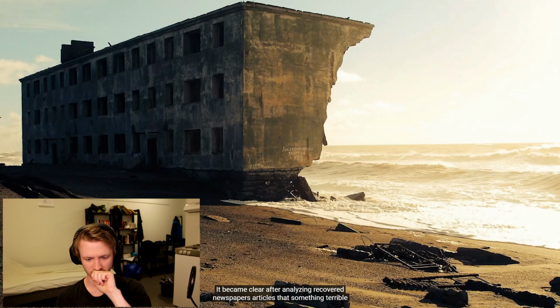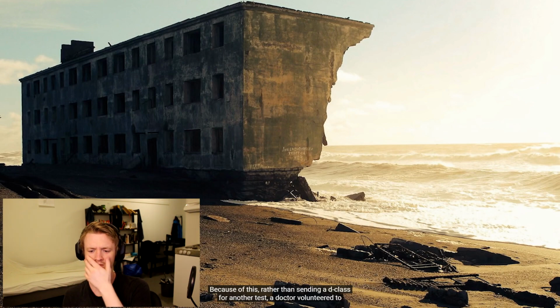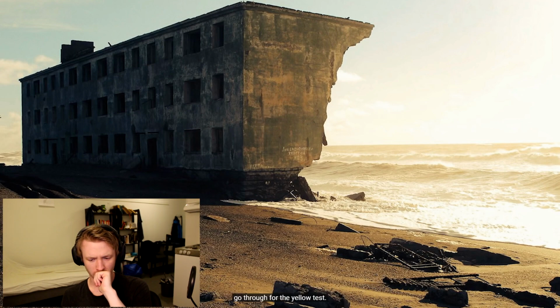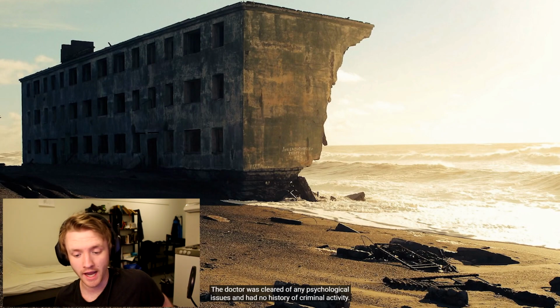Jesus. It became clear after analyzing recovered newspaper articles that something terrible occurred in this parallel world, and the Foundation became interested on whether or not any precautionary measures needed to be taken to prevent similar circumstances in our world. Because of this, rather than sending a D-class for another test, a doctor volunteered to go through for the yellow test. The doctor was cleared of any psychological issues and had no history of criminal activity. Also, a normal person. Actual normal person.